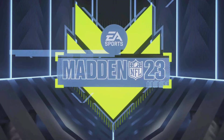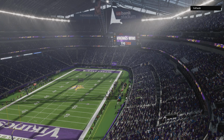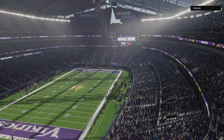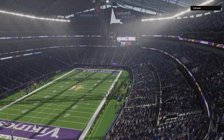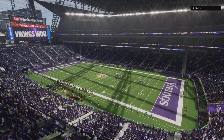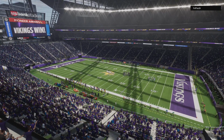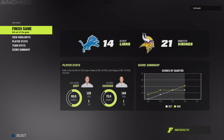So for Minnesota, it's back-to-back victories now after the Week 1 defeat as they move to 2-1. And they will hit the road next week for a date with the New Orleans Saints. Meanwhile, for the Lions, they too will exit with a 2-1 record. And they'll be at home next week for a date with the Seattle Seahawks.